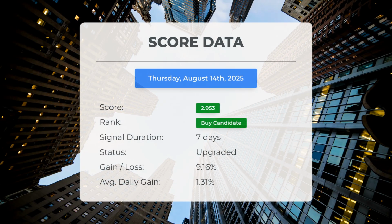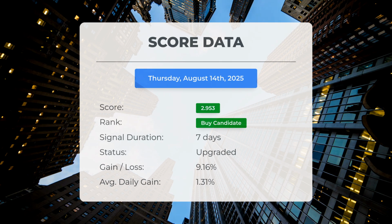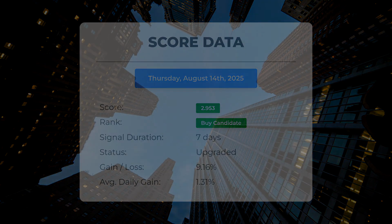Since the 6th of August, 2025, our system has ranked Apple as a buy candidate, giving it a score of 2.95. Let's take a look at the stock's performance during this period. The stock has seen a gain of 9.16%. This translates to an average return of 1.31% per day since it was listed as a buy candidate.